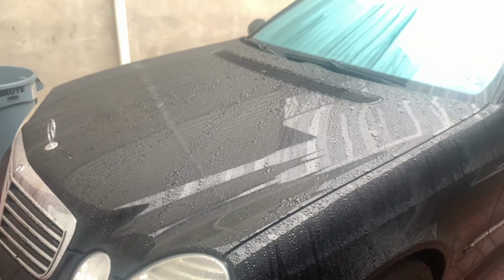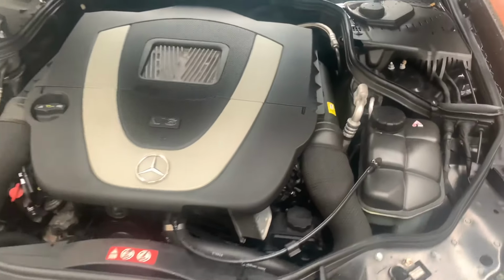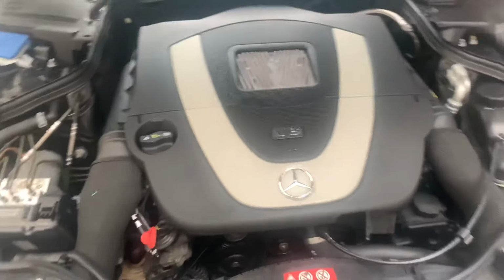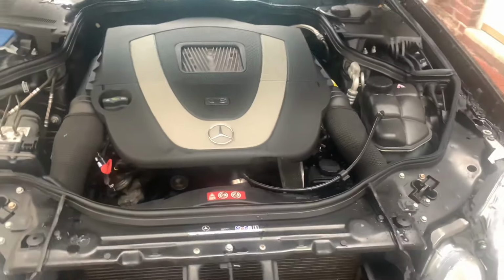Next, we're going to be popping the hood, and we're going to be talking about some common issues under the hood. Alrighty, now that we got the hood open, we can go ahead and talk about a couple issues underneath here. So the first major issue that this car can possibly have affects the V6 and the V8, it does not affect the E63 chassis.